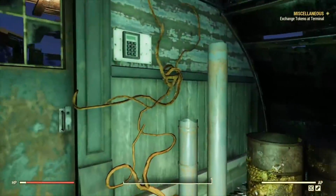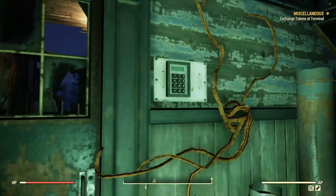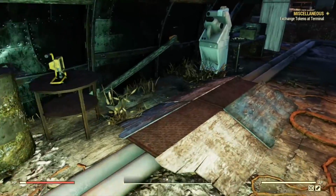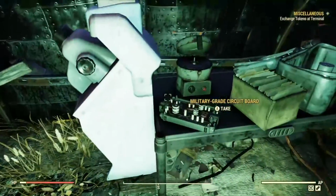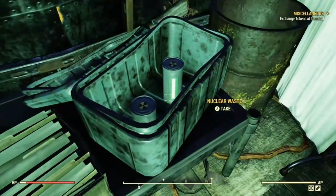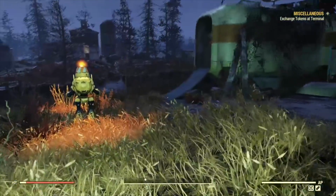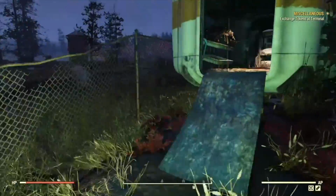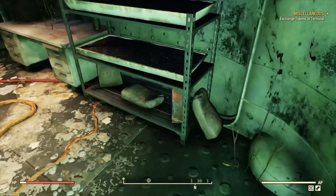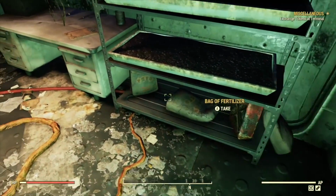And the keypad. Okay, remember you can't get the code off of Google, but I'll show you where to get the code from. It is player specific, so the code will only work for yourself. Okay, a little bit of junk on the table there. In this trailer we have some bags of fertilizer and a bit more junk.